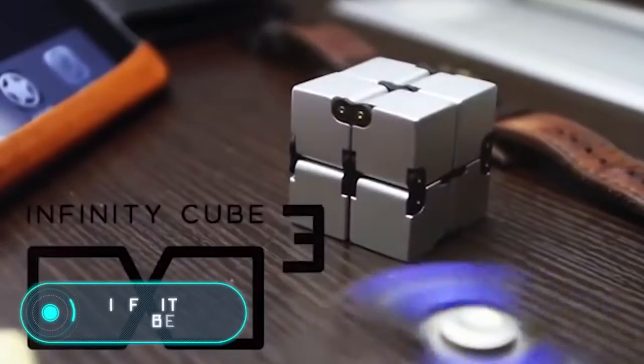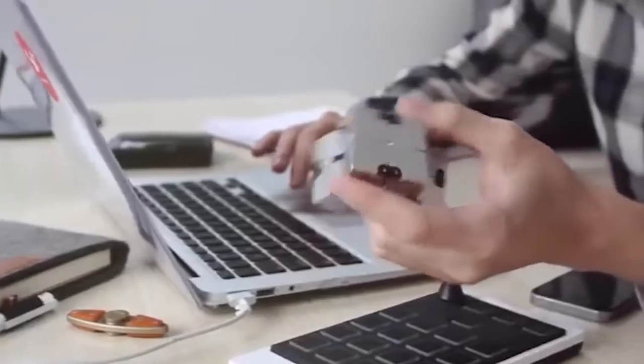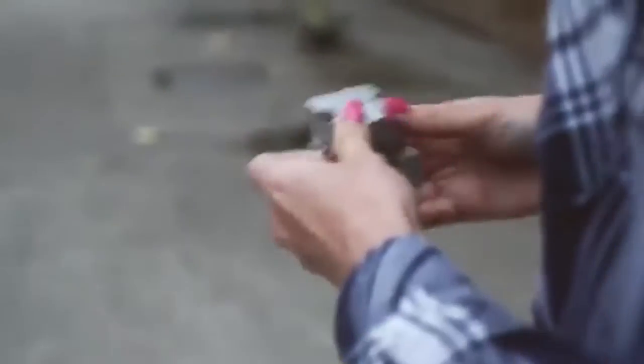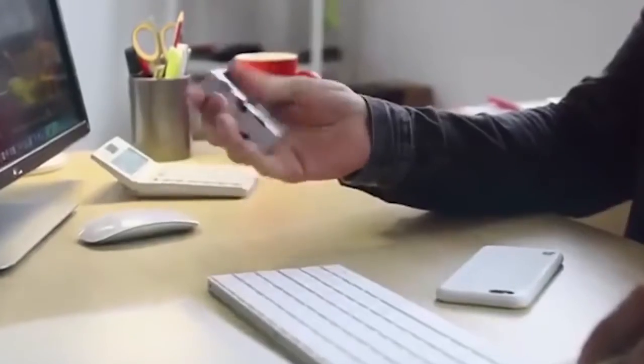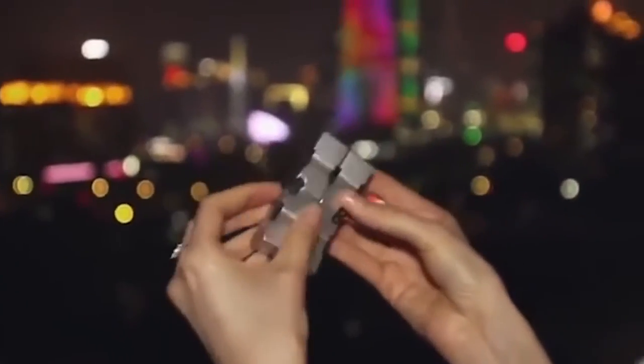Infinity Cube. This is another anti-stress toy in the form of an Infinity Cube that can calm you down and help you improve your fine motor skills. The infinity of this toy consists in its structure. Each one of the 8 little cubes can move in any direction and at any angle, and you can even play with it using only one hand.